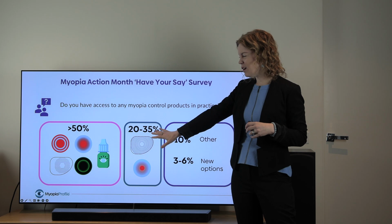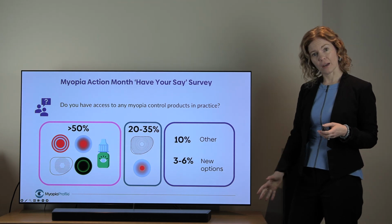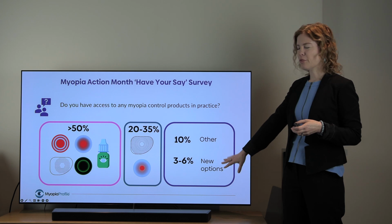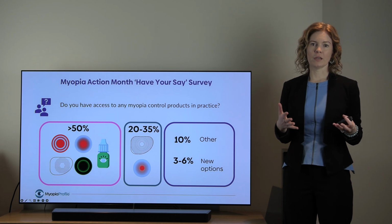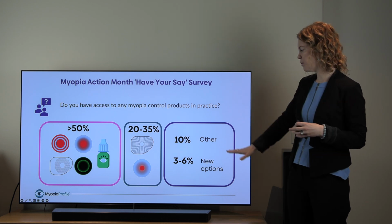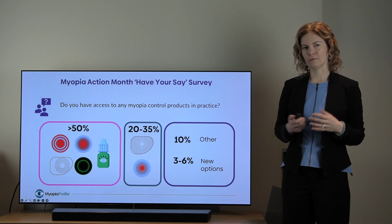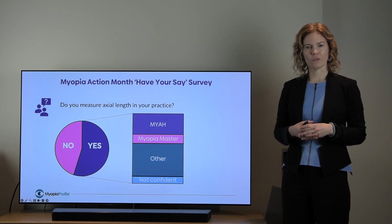With about 20 to 35% of us saying we had access to these were the highly aspherical lenslet technology, Target Technology, a Holt Stellest lens, or the quaternary optics Visioneering Technologies NaturalVue. And then 3 to 6% of us had access to specific types of ortho-K products, such as Abiliti Overnight or Menicon Bloom, Sightglass DOT spectacle lenses, and 10% of us said we had other myopia control products. So interested to know what those might be when we were thinking about the spread of what's available and what's evidence-based as well. So we have access to products, almost all of us.